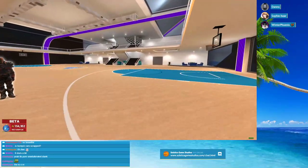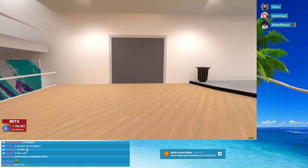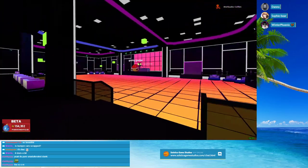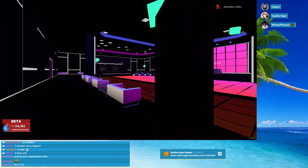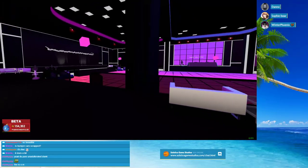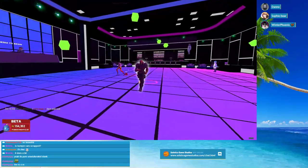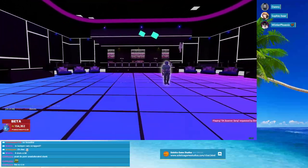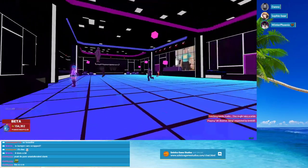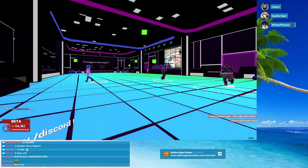Okay, so next up, we have the nightclub. Ladies and gentlemen, the improved nightclub. We've added a nice little waterfall over here, and we've improved some of the nightclub effects, as well as finally re-added the bar from the old map. We've got all this seating set up now. We've done a lot in here.